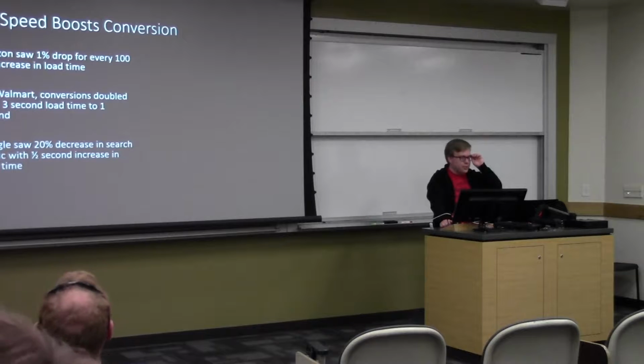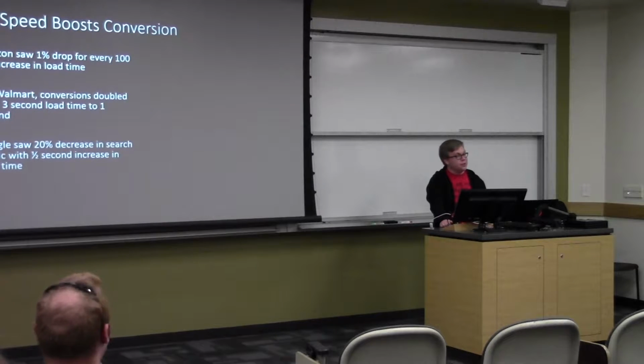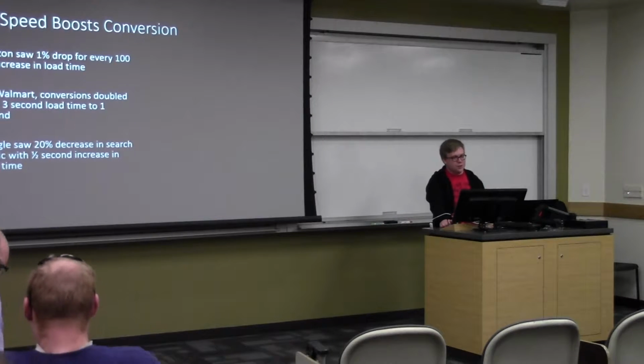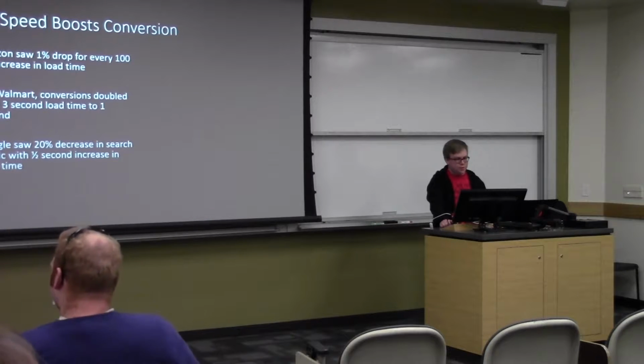Google saw a 20% decrease in search traffic with a half-second increase in load time. What they were doing is testing 30 search results per page instead of 10, and that increased the load time of the page by about half a second, and they lost 20% of traffic over the course of that test.